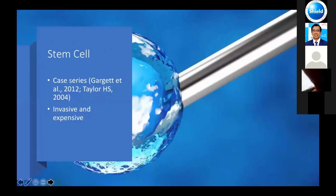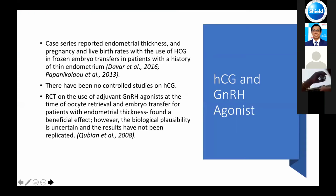Then comes stem cell: few case series, invasive and expensive, no personal experience. So HCG and GnRH agonist. HCG, of course, we use for trigger. GnRH agonist again for trigger. Case series reported endometrial thickness, pregnancy and live birth rates with the use of HCG in frozen embryo transfers in patients with a history of thin endometrium. There have been no controlled studies on HCG.